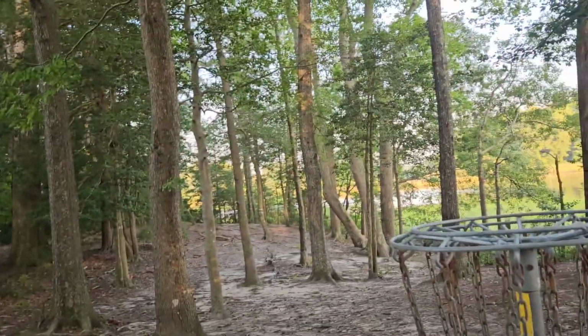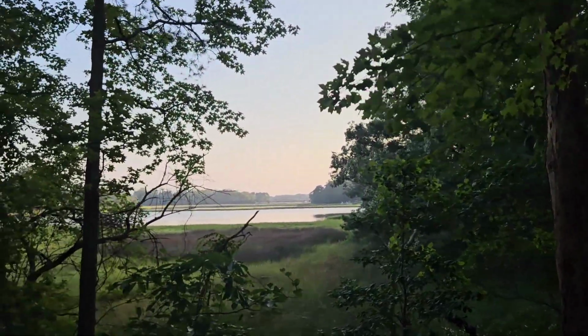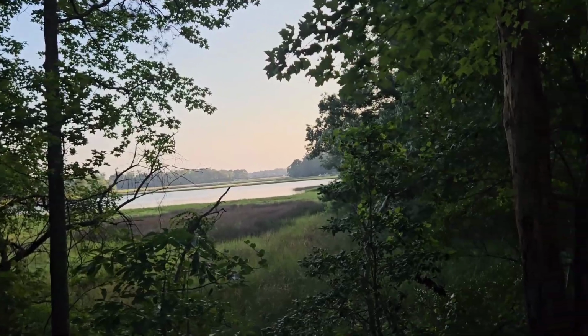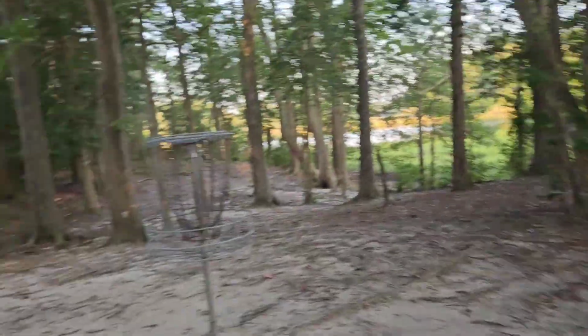So very quick to just quickly walk by the pier on this side of the tour. But don't forget to get some beautiful views in, because wow, this is definitely one of the prettier parks in the area. I love it. I love it when it's surrounded by water. I love living here. I'm already sweating. I just started.